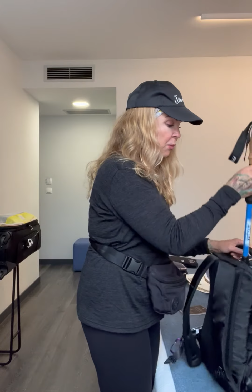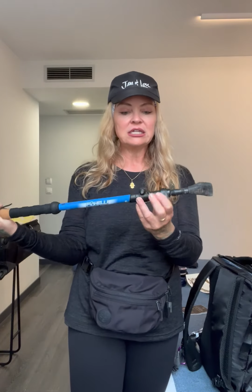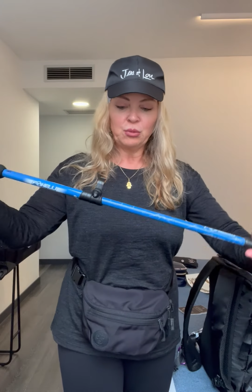Now, the thing with your poles, I read, is when your arms are taking some of your weight, it takes the weight off your legs. So it's really good going up hills. These are telescoping. You pull it out till the stop and get it just right, and I would literally dig in as I would go. I used 2 poles the whole time. I absolutely 100% recommend walking with poles.